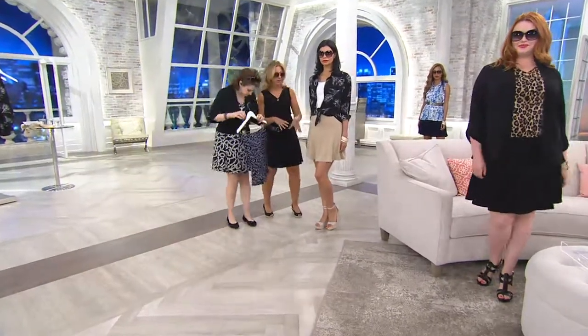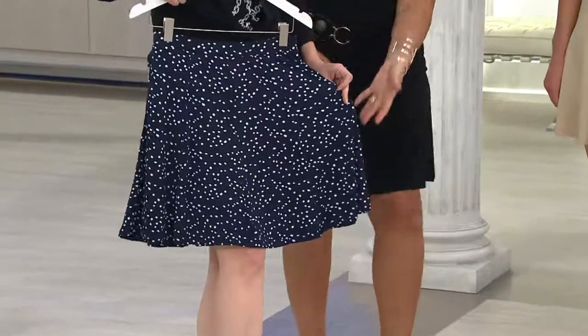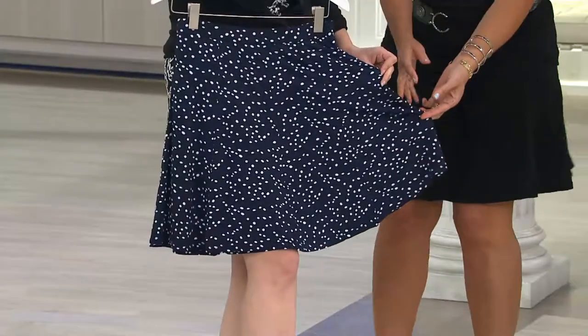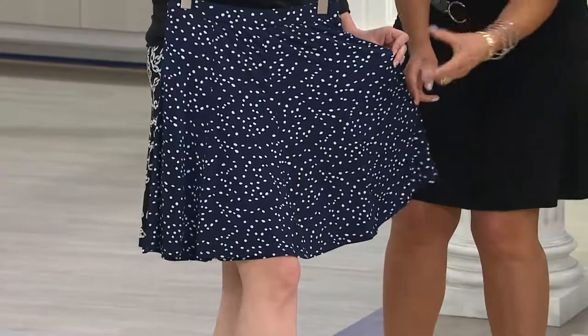I love this beautiful neutral tone, and I love that you see Michelle with the sneak peek of the one time only. How fantastic. Oh, there's that dot. I love the dot. A lot of women are grabbing the dot because it's kind of like a confetti.